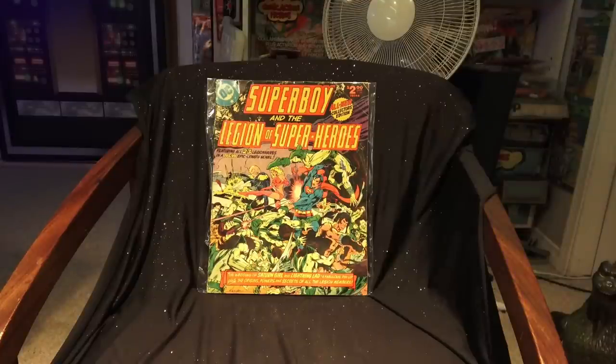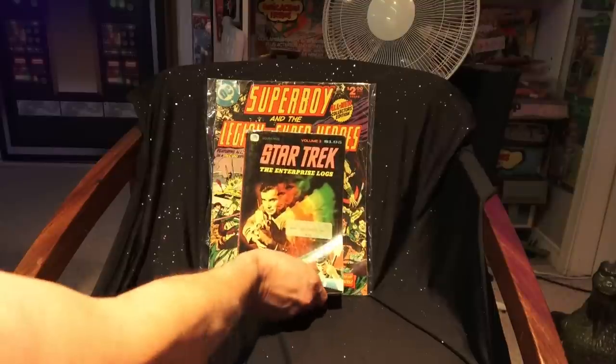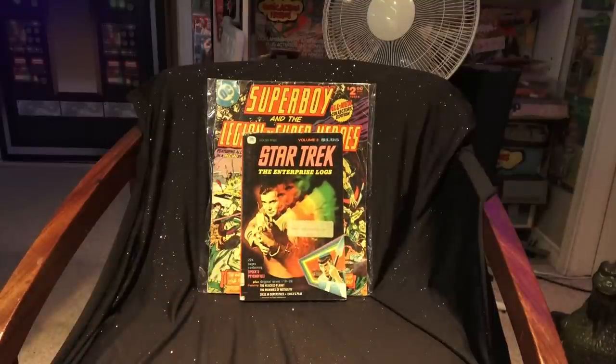I'm not a huge comic collector, but I ended up picking up a couple of comics. This one made me laugh. I'm pretty sure I have this. It is a Star Trek Gold Key Enterprise Logs.